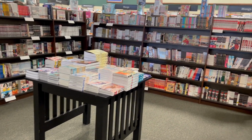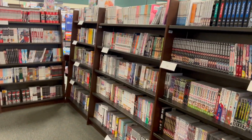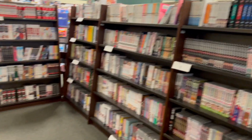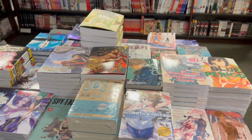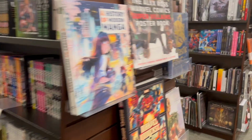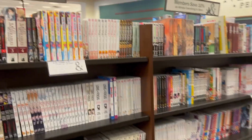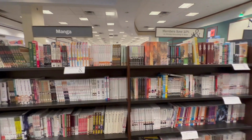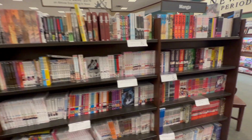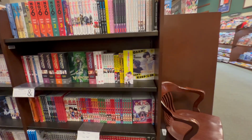This is the manga section in my Barnes & Noble. It's pretty big. It's very impressive, actually. So it's this whole middle section here, including this middle table. And then we'll turn right over here, walk around this corner here. On the left side, you have another wall of manga right here, all on this end. And then we walk to the right, and you'll see the magazines further on the right.